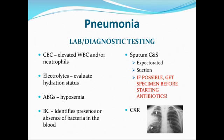Diagnostic-wise, we're going to do a CBC, which will show elevated white count or neutrophils, usually. We'll want to look at their electrolytes just to evaluate their hydration status. They may also run a round of ABGs. Again, just looking for hypoxemia. Do we have low levels of oxygen in the blood? Blood cultures will identify the presence or absence of the bacteria in the blood. So that's very helpful. It is important to understand that your patient can have pneumonia without having positive blood cultures.